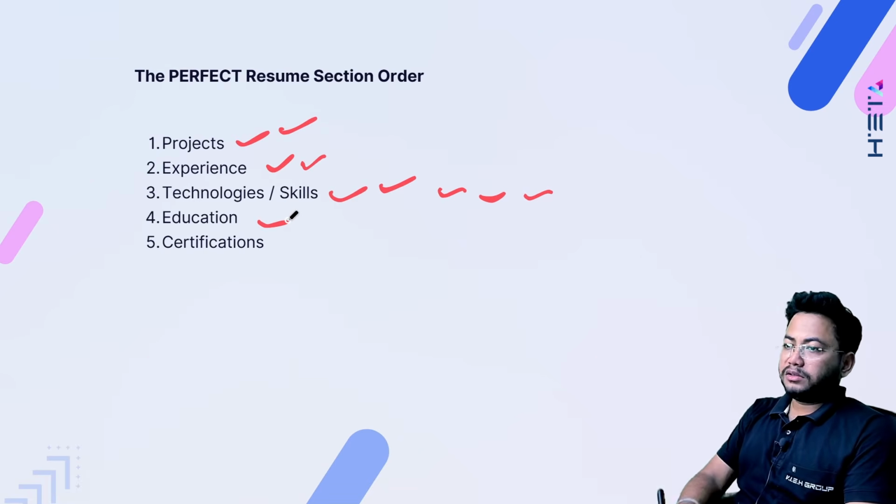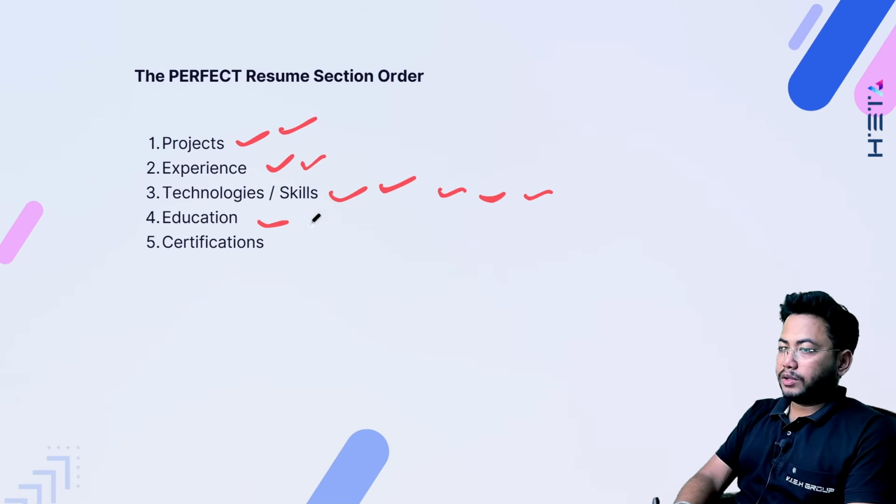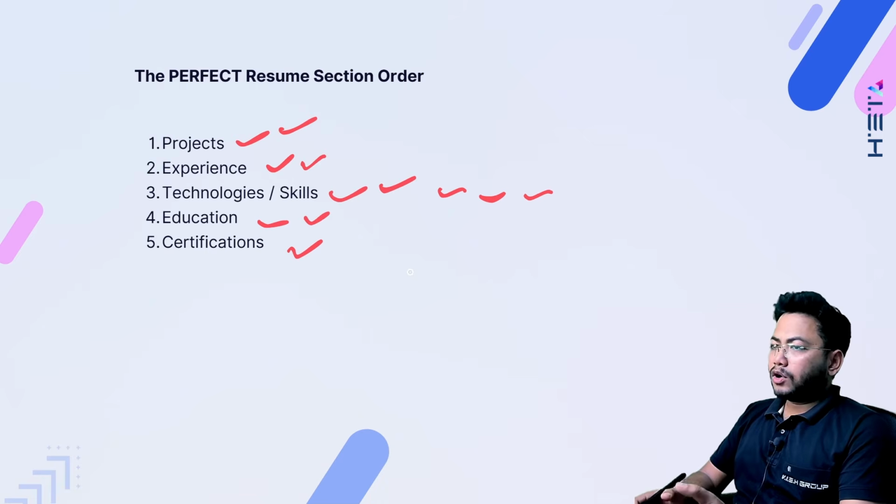Then comes education, the second last, where you can add your degree, diploma, coursework, whatever you have done. And at the end, certifications, like let's say Security Plus, CCNA, eJPT, whatever you have. So this top-down order shows the recruiter your capacity first, not your qualification.